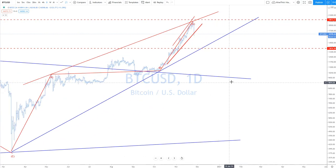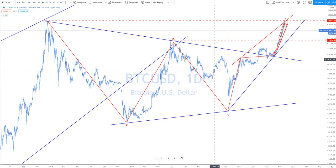But again, so long as it remains within the structure, your bias is to the upside. In fact, if you wanted to buy Bitcoin, you want to do it somewhere down here, if you wanted to get involved. All right. What if it breaks? Well, look, it's very simple. If it breaks, then you can stop out. So you lose this much versus gaining this much at the very least. Okay? So again, that's the difference, right?